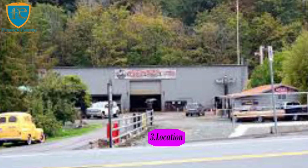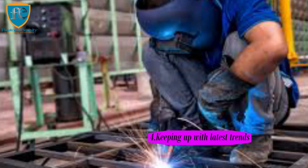Number 3. Location. Ensure you are as close to the road as possible, since it is most likely that you will be working on big and heavy products. Clients need to know that they can easily access you. Keep up with trending designs.